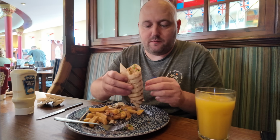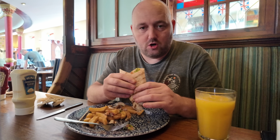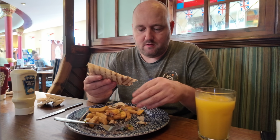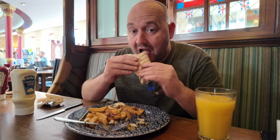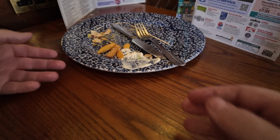Right, I'm going to do my best to finish this other half of this wrap, and we'll give it a score out of 10 outside. This half is just a bit stale, the bottom of the wrap. Bit strange because that other side was okay. Anyway, well, I managed to finish it.